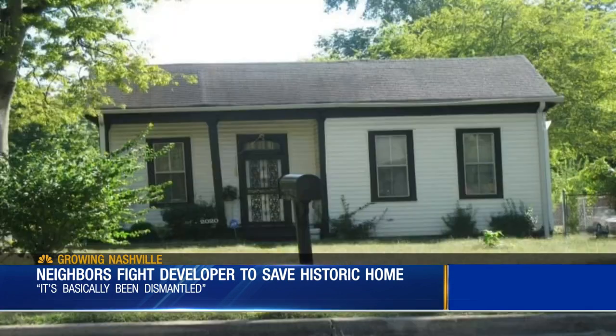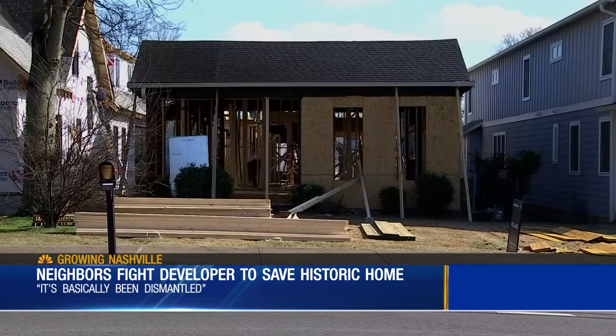It was built around the 1880s, and it was an Italianate cottage. Here's what the house on 2020 10th Avenue South looked like almost 10 years ago. Here's what it looks like now.